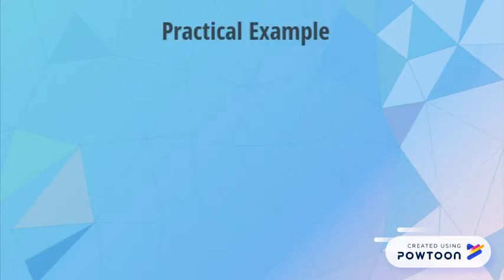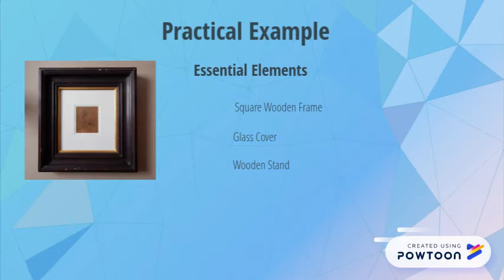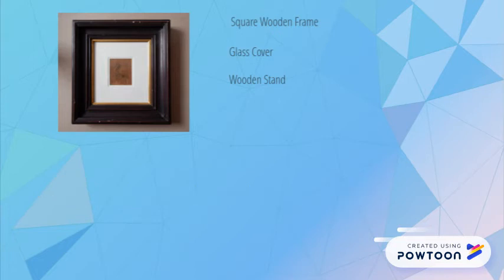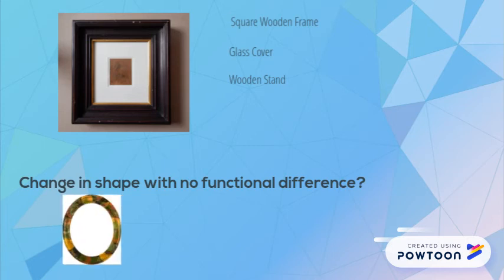As an example, consider the patenting of a standing photo frame, whereby the essential elements are the square wooden frame, glass cover, and a wooden stand. A product advertised as only having a change in material of the frame, for example from wood to glass, would constitute an infringement of such a patent. Furthermore, a change in the shape of the frame to one which is circular, while recognized as a slight deviation, would also be recognized as immaterial to the functionality of the frame and therefore be classified as an infringement.